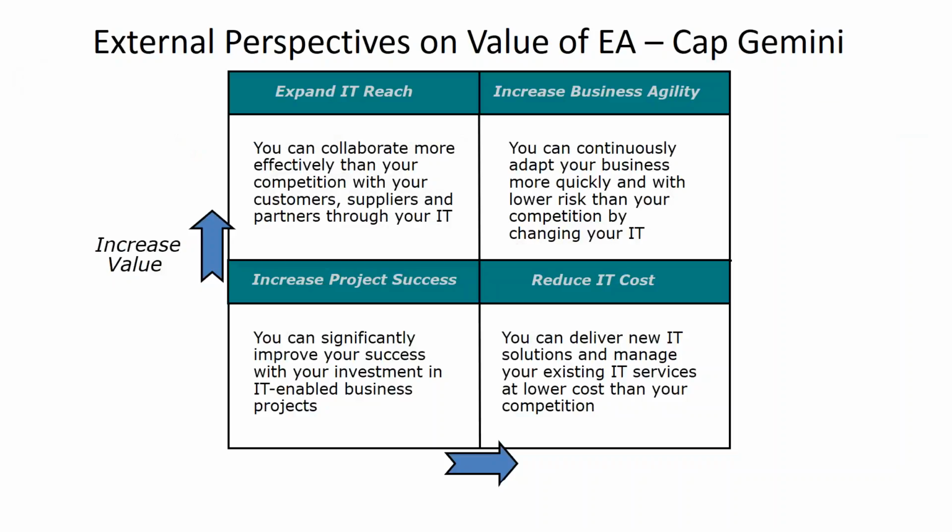And then this other perspective from Capgemini, what they've done here is they've actually created a value matrix that talks about some of the different ways that we can increase value. So across the left-hand side, you've got increased value. Across the bottom, it looks like my label disappeared for some reason, that should be decreased cost. So what you're doing in the four quadrants, that initial quadrant down in the lower left of increasing project success is all about solution architecture, some of the things we just talked about in there.